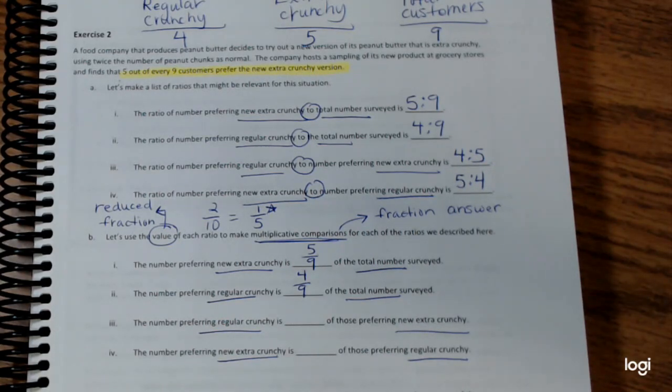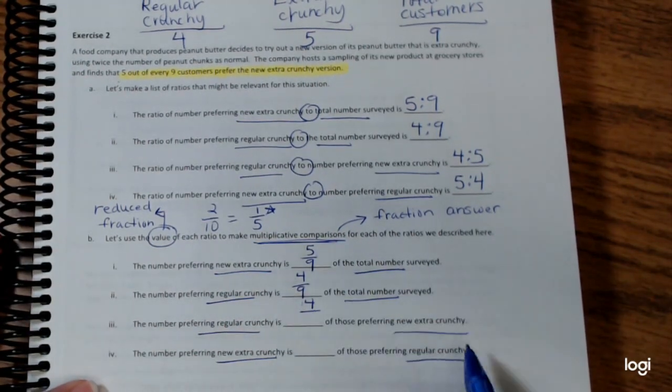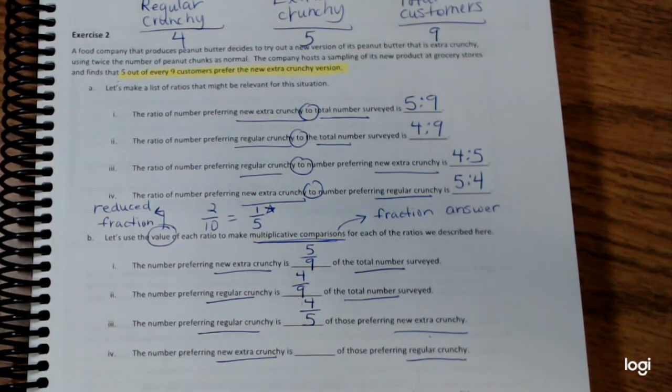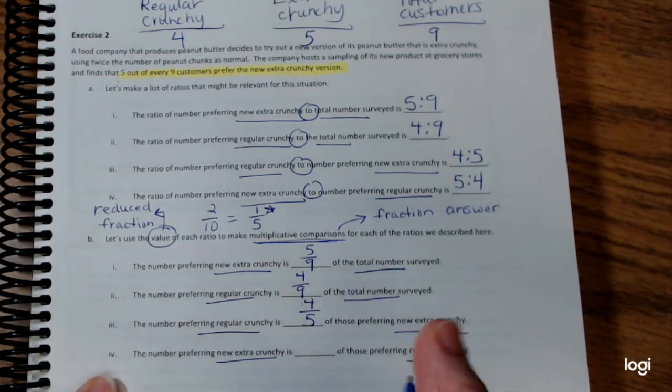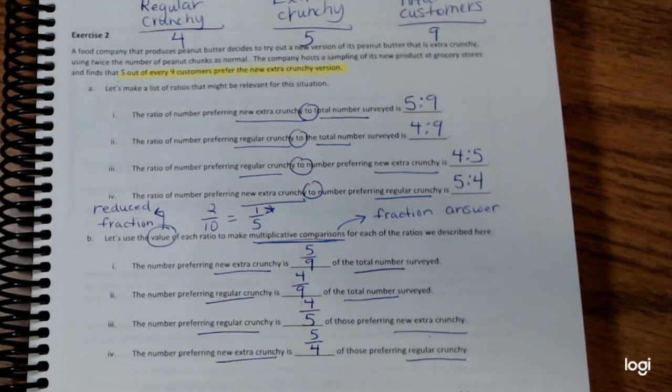If you wrote the fractions correctly, regular was first, so we would put that on top. New extra crunchy is second, so I would have the fraction 4/5. Regular crunchy is 4/5 of those preferring new extra. Roman numeral 4, you should have put the fraction as 5 on top this time. So I would say that the new extra crunchy is 5/4 of those preferring regular crunchy.